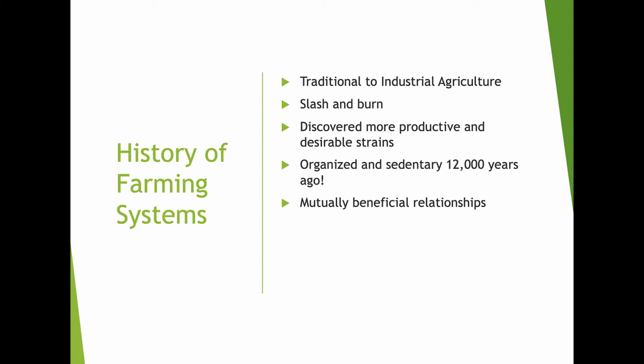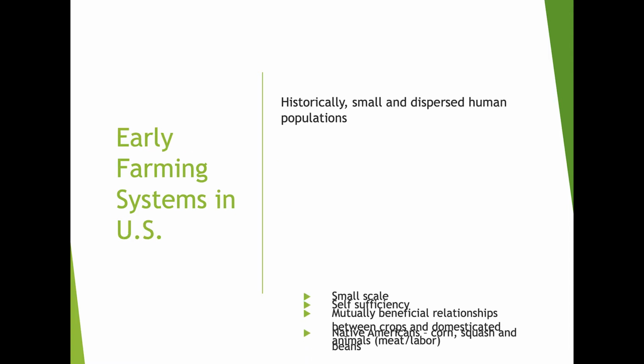More mutually beneficial relationships. The farm looked at it more holistically, how everything worked together, what created the most benefits. About 1,000+ years ago, they realized how animals and crops worked together, how the manure from the animals would actually help with the crops.